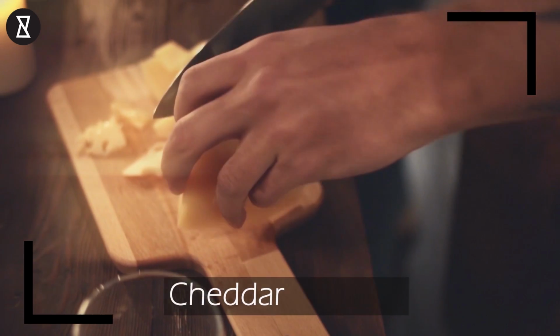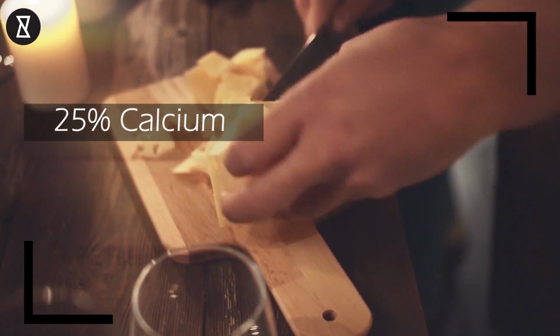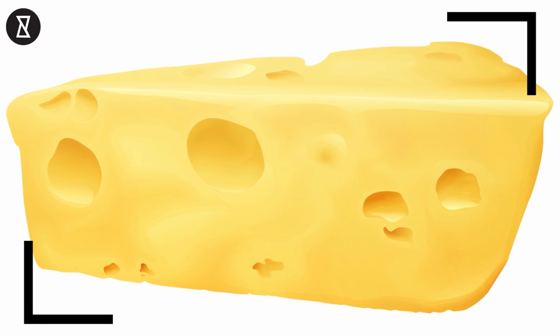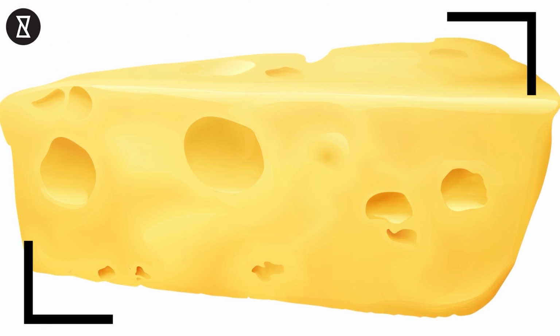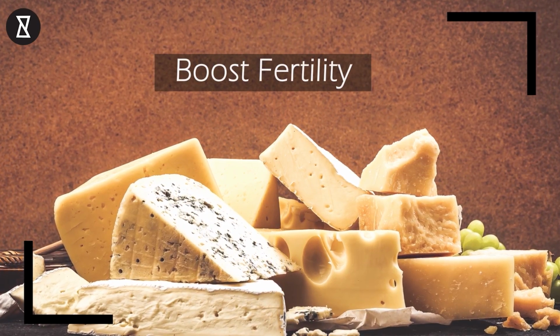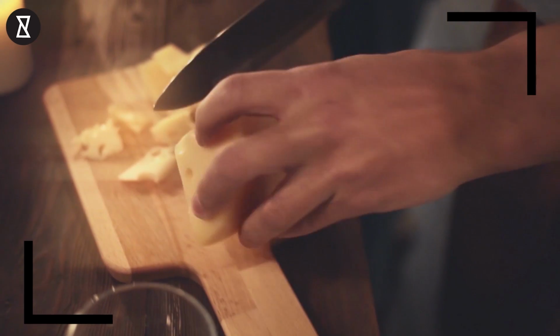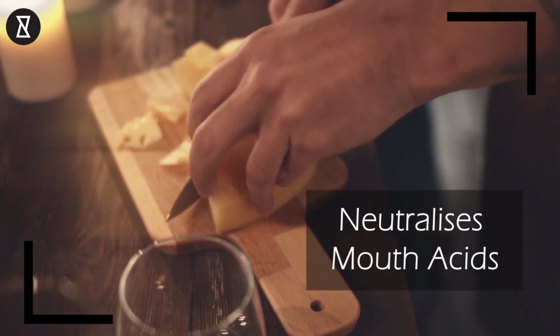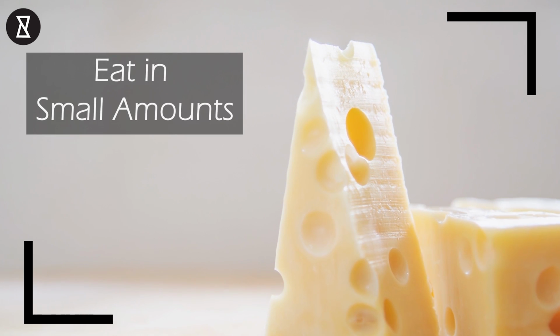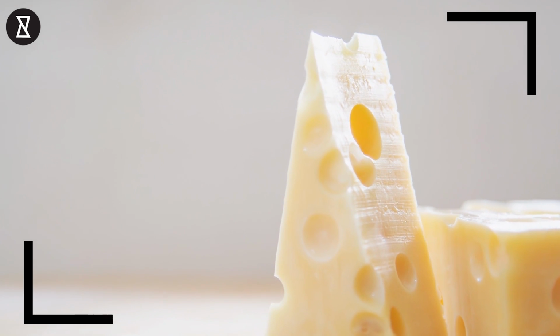Number 2, cheddar cheese. Cheese can provide you with 25% of your daily calcium needed for a balanced diet, says the British Nutrition Foundation. It's also chock full of the nutrients that you need to strengthen bones and teeth. It contains zinc for skin health and also helps to boost fertility. Eating some cheddar after a meal helps to neutralize mouth acids and helps produce more saliva. However, please remember that cheddar should be eaten in small amounts because of its high fat content.